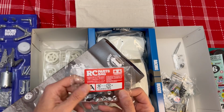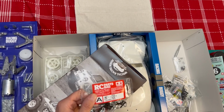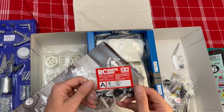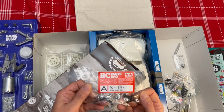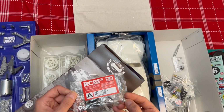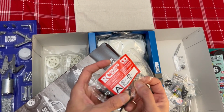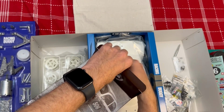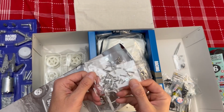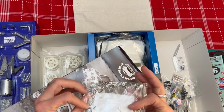RC parts bag. Various screws, washers. Hey, got a cat messing with me, jacking up my program here. Anyway, so here's the screws bag. These might be wheel nuts. I'm not sure exactly what those are for. I don't remember having this type of a setup with that kind of a screw before, but we'll be finding out. And then just another screw bag here. I think a lot of these go on the body, connecting pieces there, from what I recall. That's what it kind of reminds me of anyway.